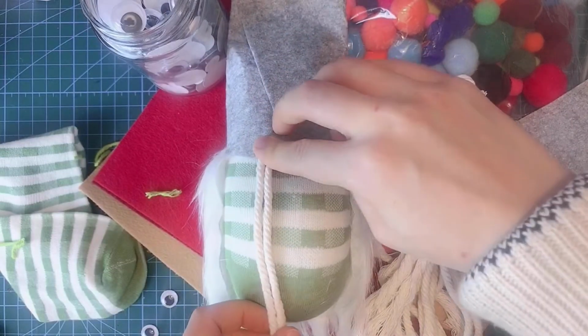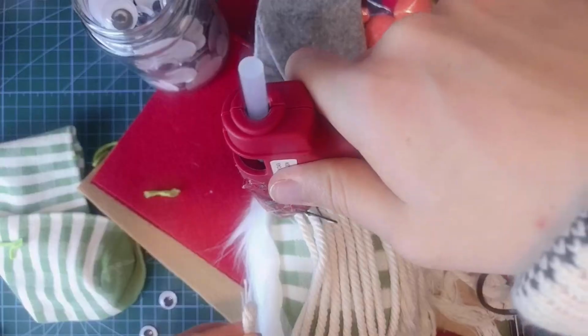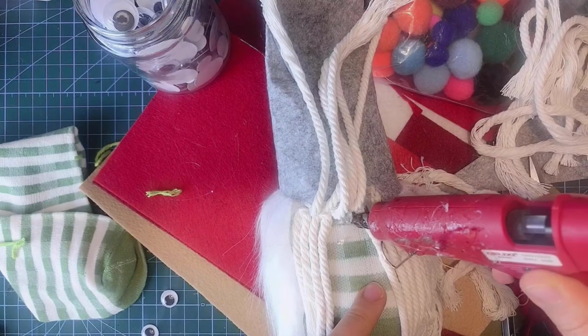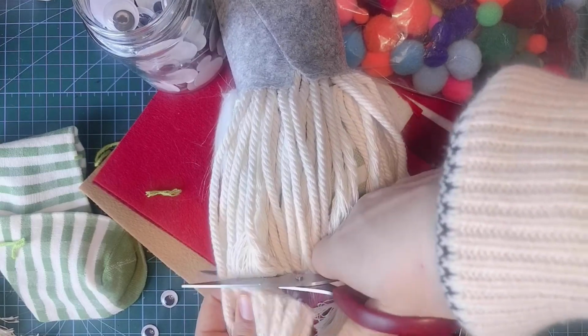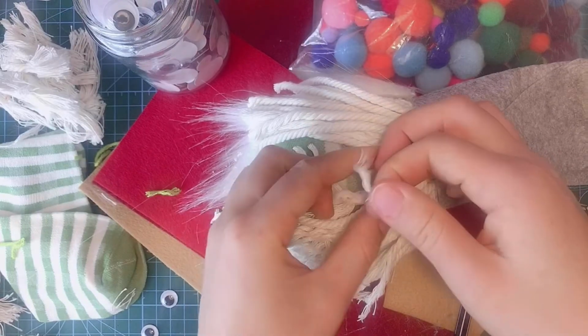Then I got creative with regard to his hair. I thought it would look nice to give him some of these leftover ropes that I had, or if you have yarn, you can use that as well. Just go strand by strand, put on some hot glue, and secure the different hair strands on top of it. Then use your scissors to give him a nice haircut, and I decided to split the individual hair strands apart so it looks a bit more natural.